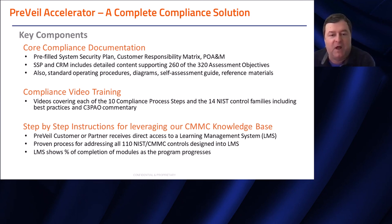So there's a lot of documentation there. In addition to the base documents like a system security plan, we also have procedures and diagrams and guides and all these things that are intended to help tackle various parts of the compliance requirements that you're going to have to meet along the way. So that's one thing, the core documentation.